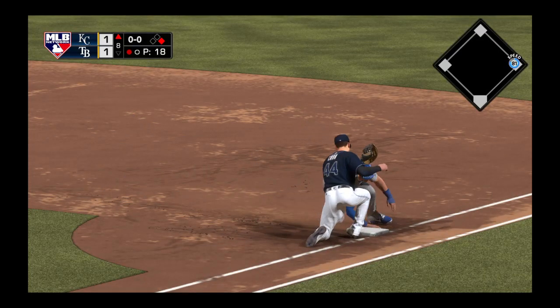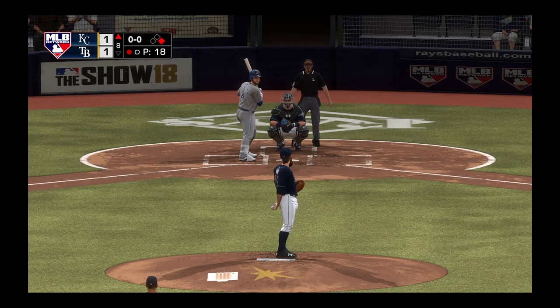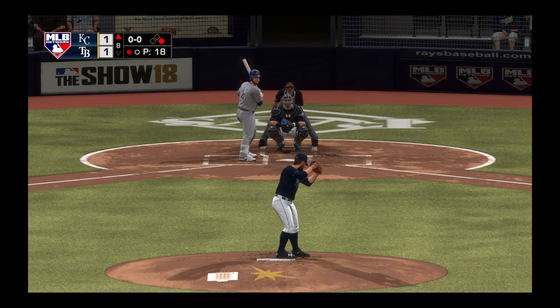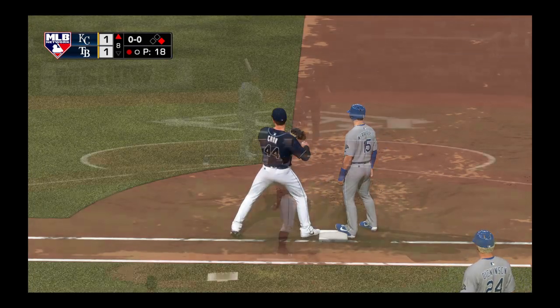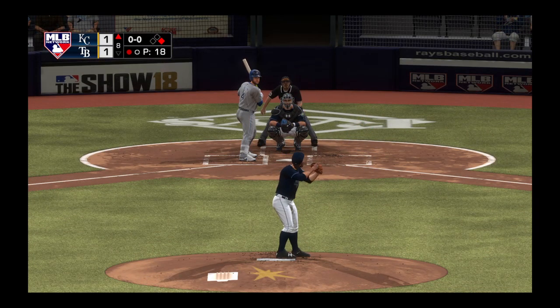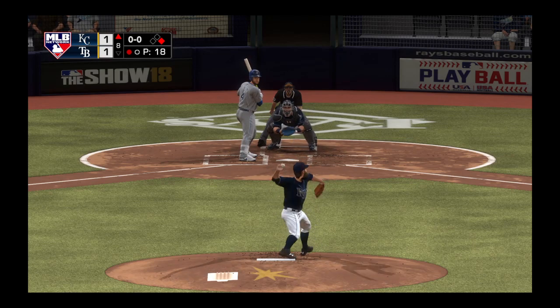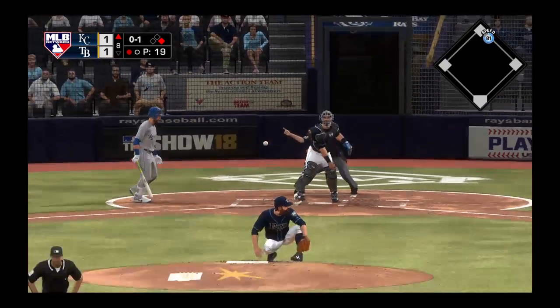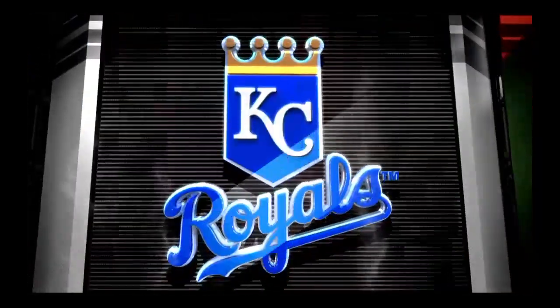For the delivery, a check on that go-ahead run at first. And he'll get back in safely. And again a throw, runner back safely. Ready to deliver, here's the first pitch. Pitch is a called strike. The throw. He skips in and he's safe. Close play, but he's in there.